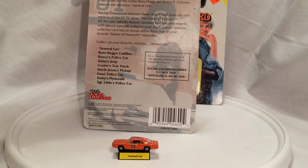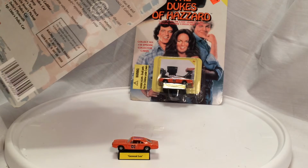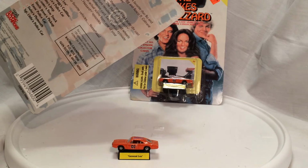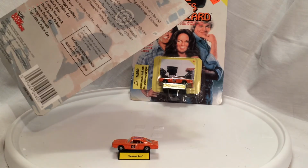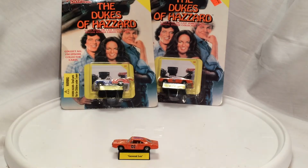Yeehaw! It's got General Lee, Boss Hogg's Cadillac, Roscoe's police car, Daisy's Jeep, Cooter's tow truck, Uncle Jesse's pickup, Enos' police car, Daisy's Plymouth, and Sergeant Little's police car. And I would have really liked to have found those others for $1.10 each. I probably would have bought them. But these were the only ones I ever saw, and I snapped them up because they were cheap.